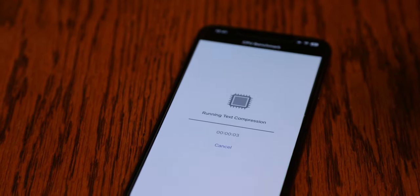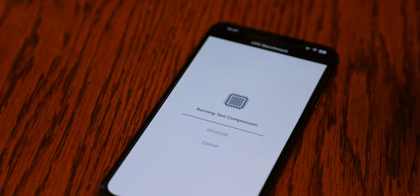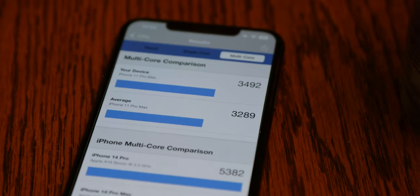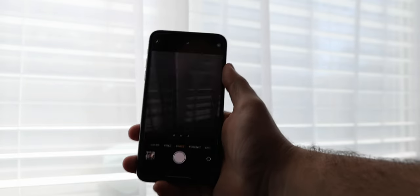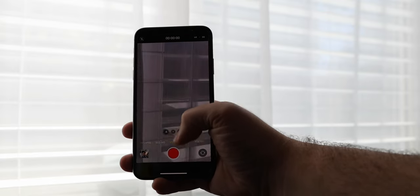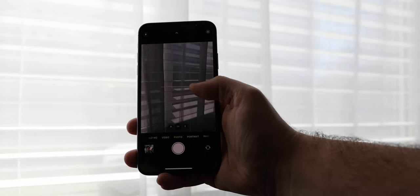So the next chapter that I want to talk about is the processor and speed of the iPhone 11 Pro Max. Now, the iPhone 11 series came with the A13 Bionic chip and 4 GB of RAM. And honestly, the A13 is still fantastic today, and I don't think it's going to be a real big issue going forward. What will be an issue, in my opinion, is that 4 GB of RAM. Coming from newer iPhones, like the 12 Pro Max and the 13 Pro Max, which have 6 GB of RAM, there is a definite difference in the RAM usage on this phone versus the newer iPhones.